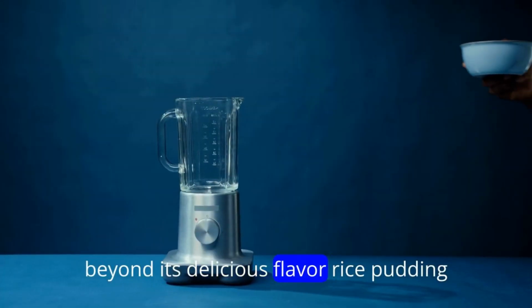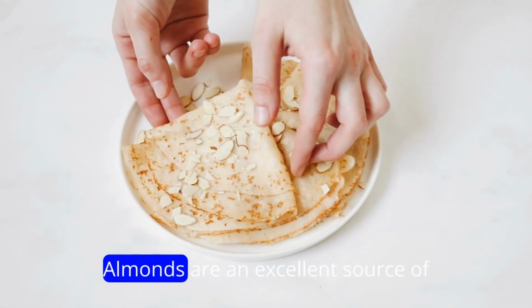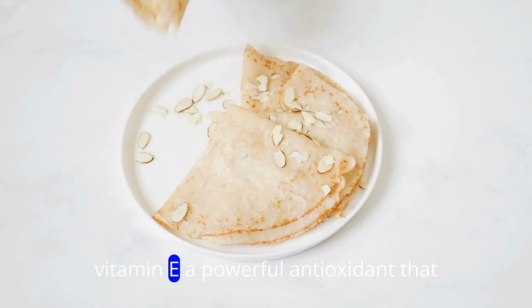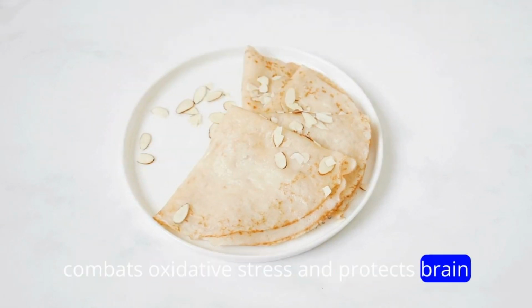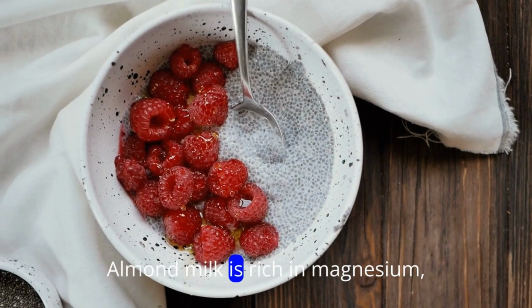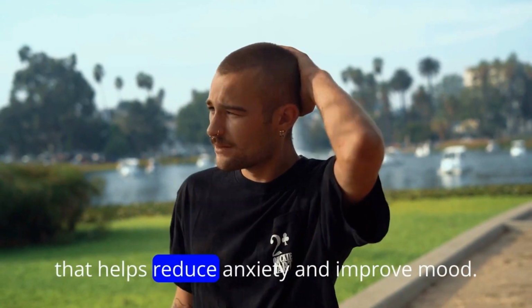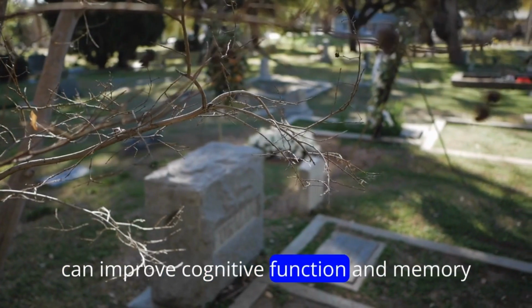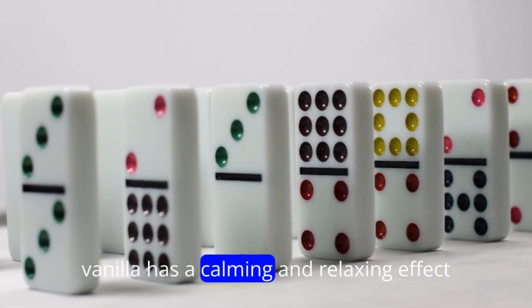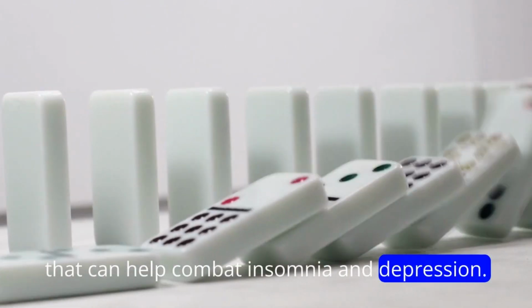Beyond its delicious flavor, rice pudding with almond milk provides incredible benefits. Almonds are an excellent source of vitamin E, a powerful antioxidant that combats oxidative stress and protects brain cells. Almond milk is rich in magnesium, an essential mineral for the nervous system that helps reduce anxiety and improve mood. Cinnamon has anti-inflammatory properties that can improve cognitive function and memory. Vanilla has a calming and relaxing effect that can help combat insomnia and depression.